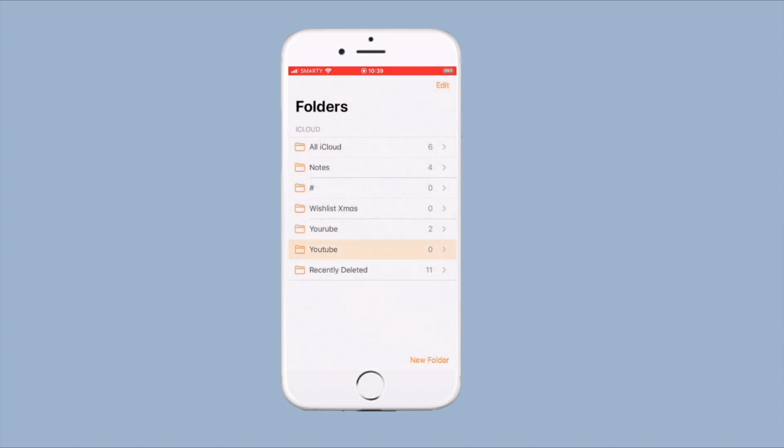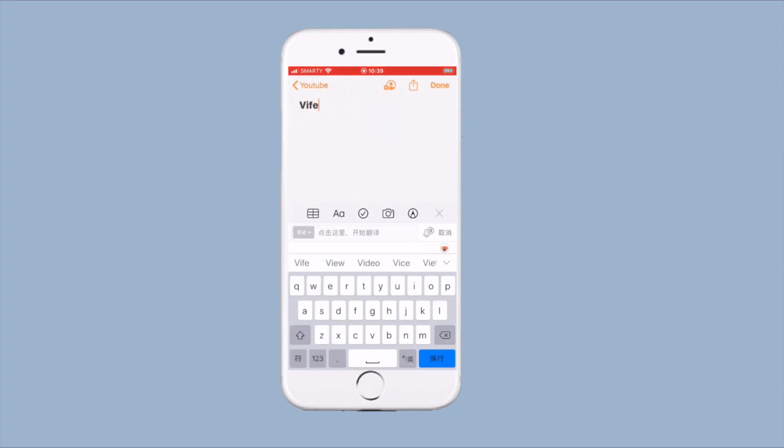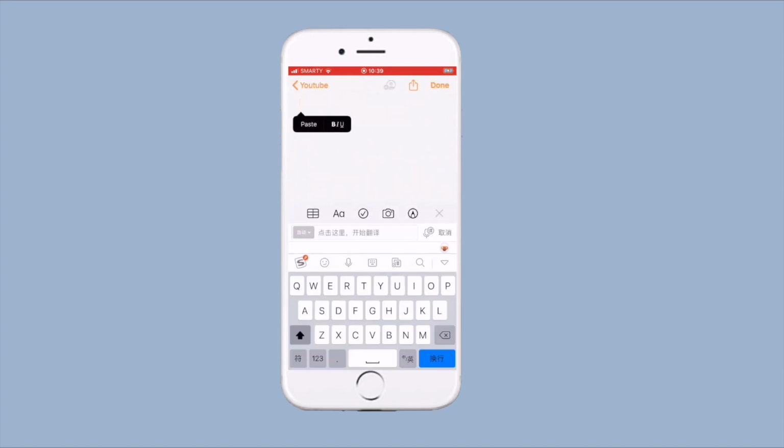And with Notes, I find it so much more useful than other note taking apps because this also transfers to your Mac if you have a computer, which is so useful, so you don't have to rebuy it or export it. It will just automatically go to the notes on your Mac. And here you can do the same, like the study life.